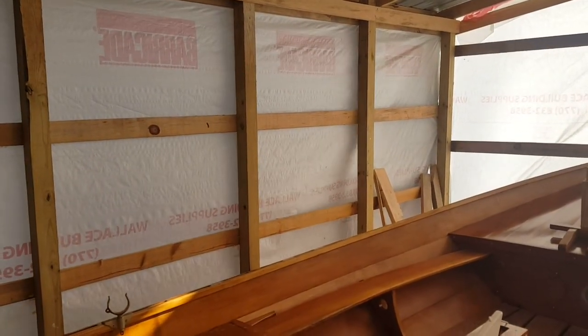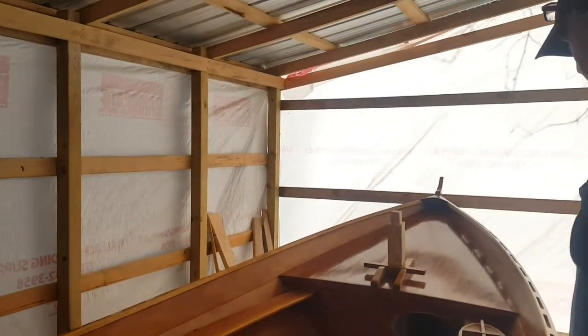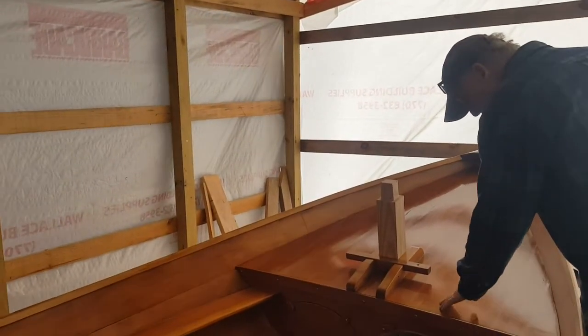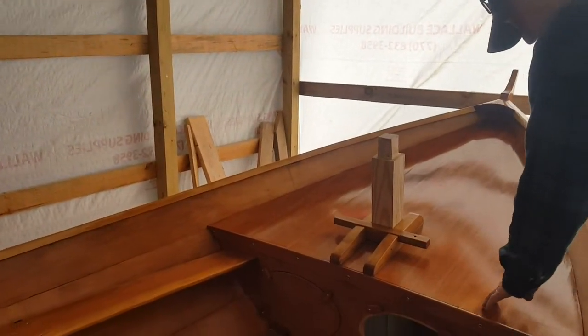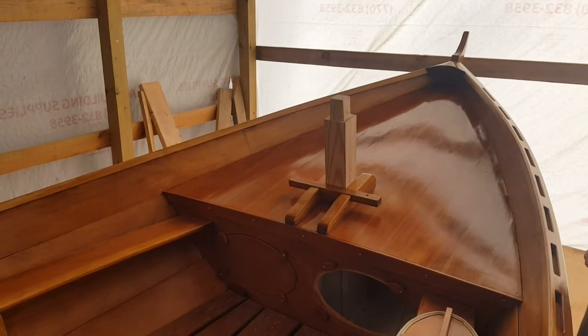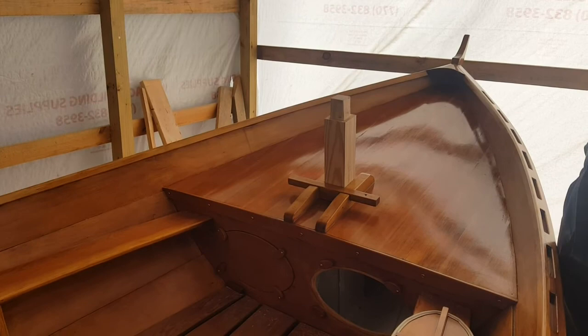Has Gordon seen this? What does he have to say about it? He likes it. These tops got dark from all the varnish, but there's dogwood strips in there. He gave me a piece of dogwood he'd cut a long time ago. It's supposed to stay lighter, but it didn't.